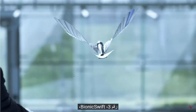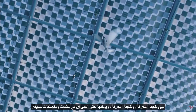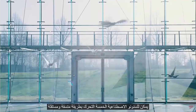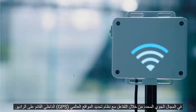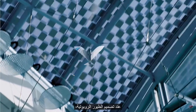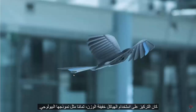Number 3. Bionic Swift. They are agile, nimble, and can even fly loops and tight turns. The 5 artificial swallows can move in a coordinated and autonomous manner in defined airspace by interacting with a radio-based indoor GPS. When designing the robotic birds, the focus was on the use of lightweight structures, just like their biological role model.